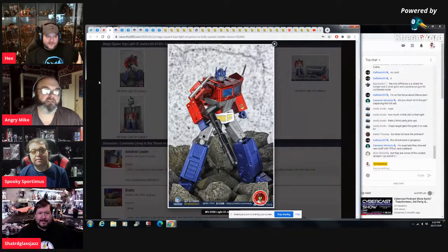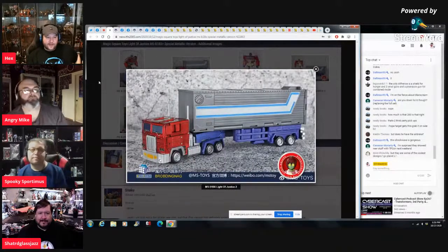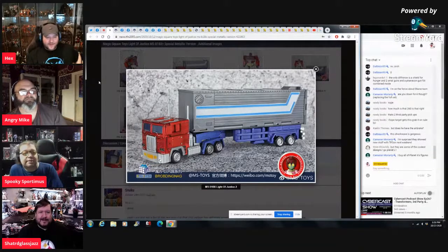All right, here's your Magic Square metallic version. Of course. Man, just looking at that, it looks like it's going to be flaky after a few transformations. Oh, yeah. It's going to be chipped all over the place.